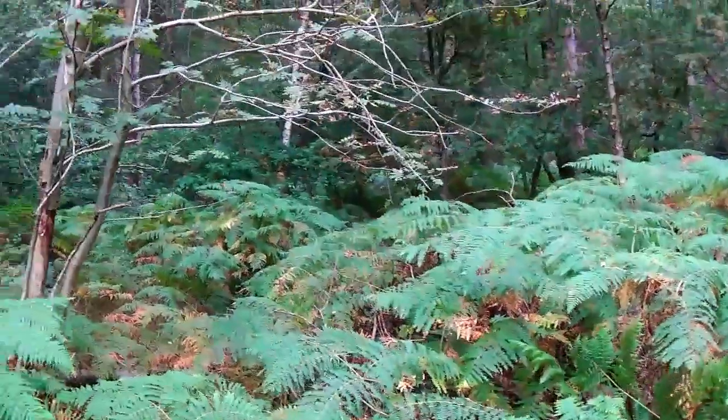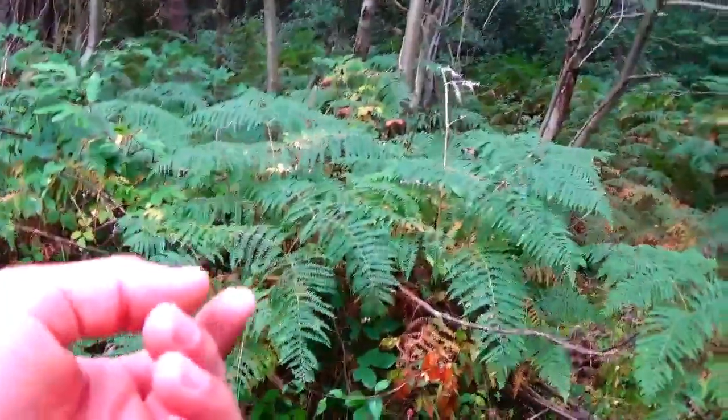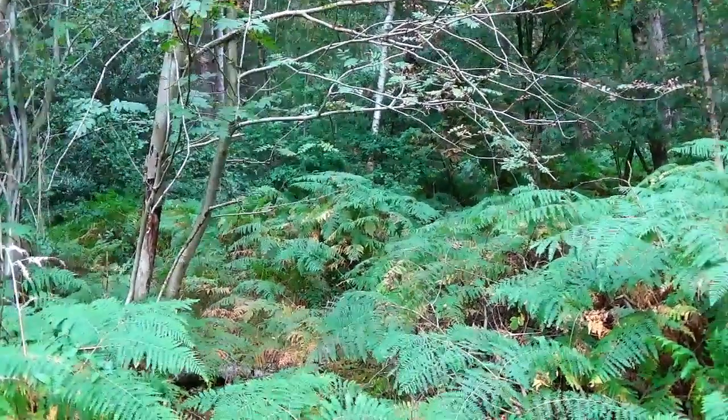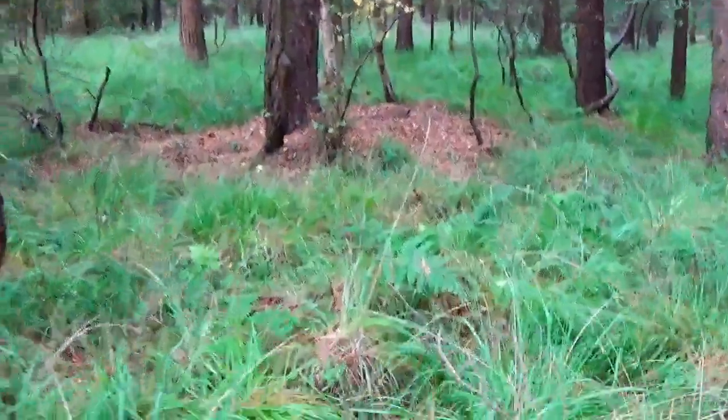We're quite far away now from the start location. Been walking for 20 minutes. I don't think he's going to hear me here at all, which could prove interesting, but we'll see how this whistle goes, I suppose. Here we go. I think I found the spot.